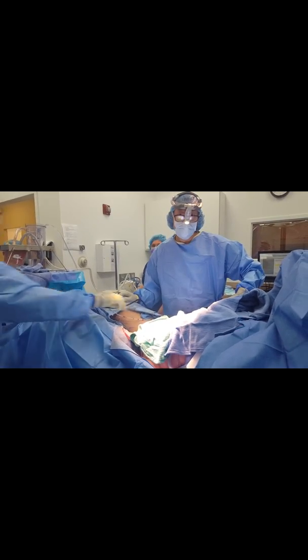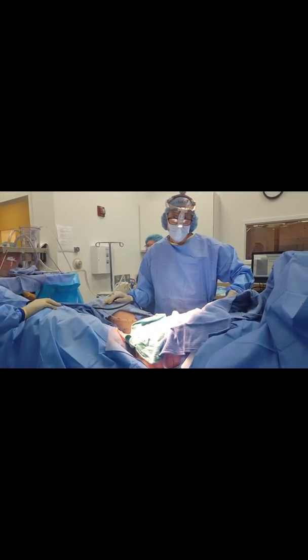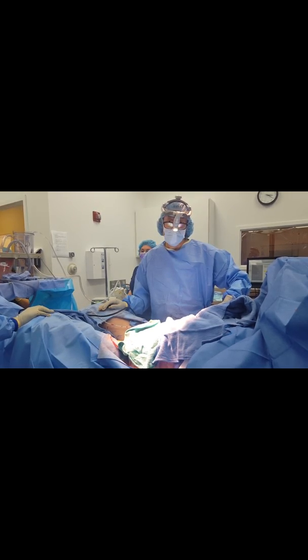Okay, we're on our last little task with surgery. We're going to tumescent her inner thighs and harvest the fat for fat graft to her face from the inner thighs.